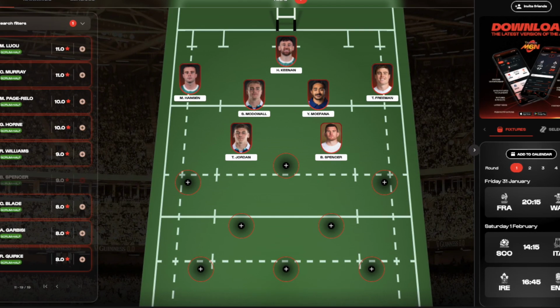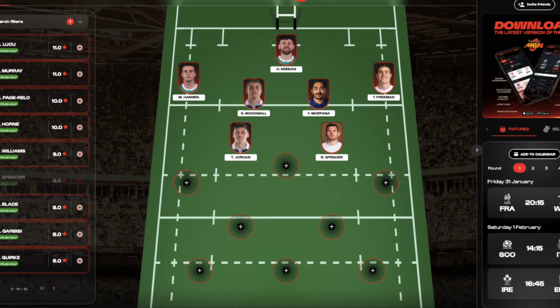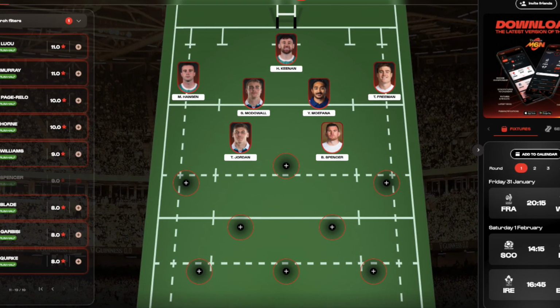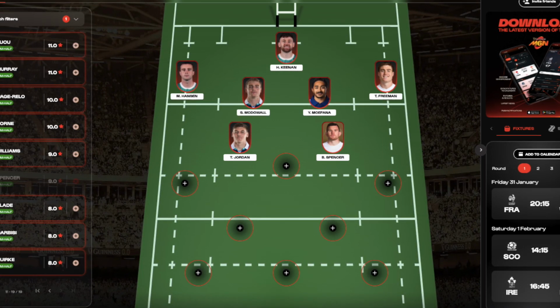Italy at home. Tom Jordan, we know what he can do given his game time already for Scotland. If he does start, bargain option, but also I just think he's a bargain option for super sub as well.